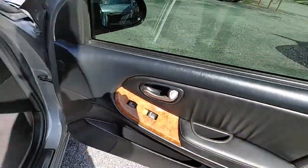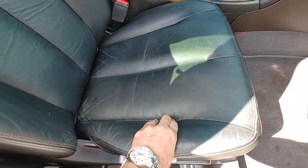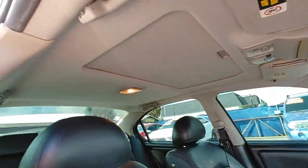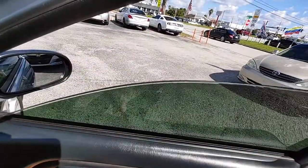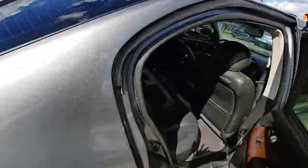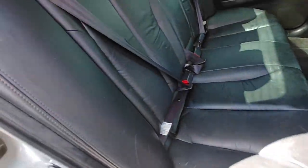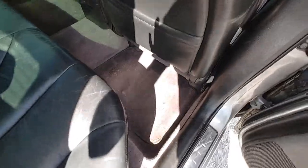Full leather interior. Leather is nice, soft. Dashboard is clean. Aftermarket radio. Headliner. This window works. Rear window works. Rear seats are clean, no damage. Carpets are clean, original floor mats.